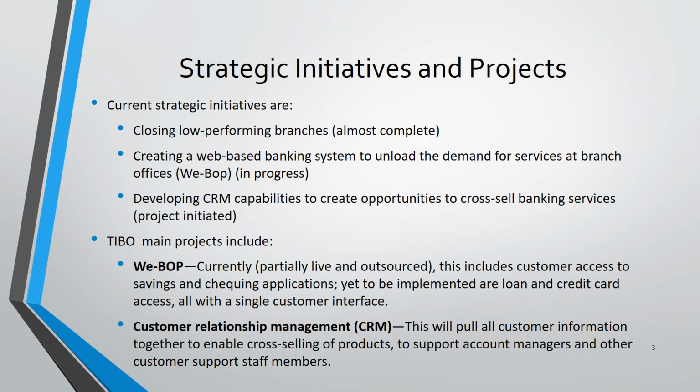Taibo's strategic initiatives and projects include the following. They are going to close low-performing branches, which is almost complete. Create a web-based banking system to unload the demand for services at branch offices, which is the WeBop, which is in progress. And then develop CRM capabilities to create opportunities to cross-sell banking services, and that has been initiated.